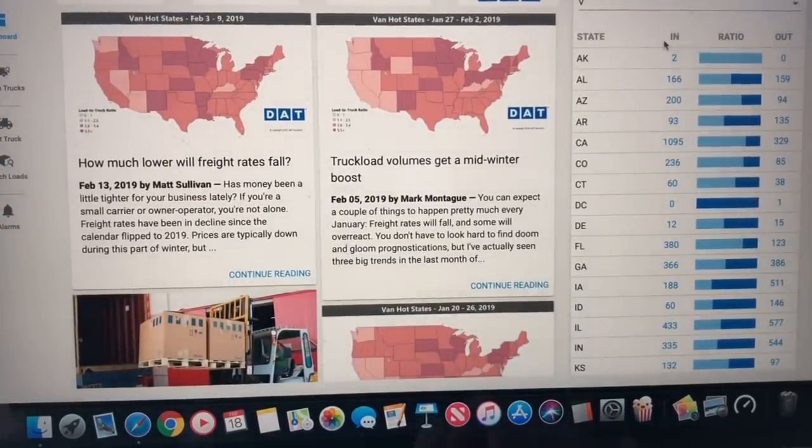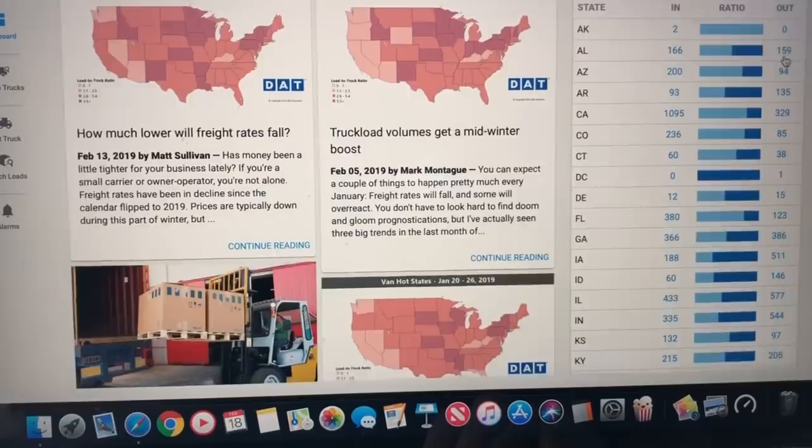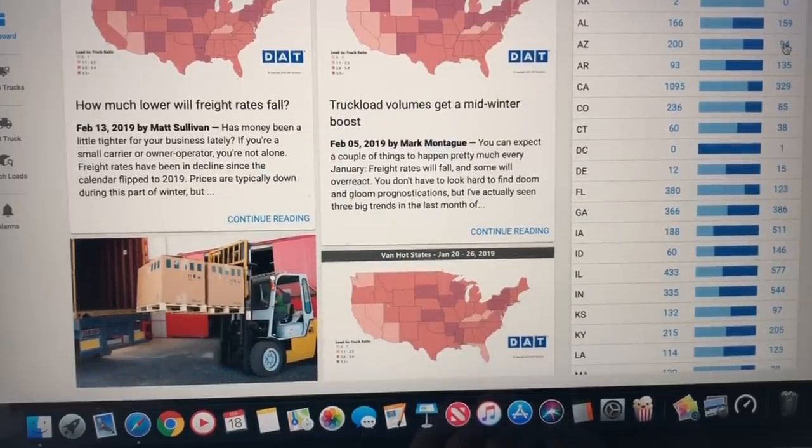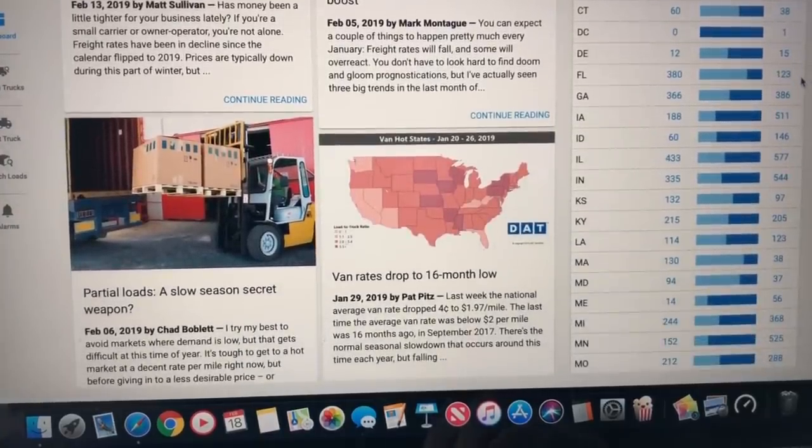Right here, if you look at this, it says in and out. Based on the dashboard loads right now, they've got 2 loads going in to 0 loads coming out. What you want is this number right here to be high. Like Alabama, for example, 166 going in, 159 coming out. That's not a great market to go into. Arizona's even worse, 200 in, 94 out. It's not good. So I'm going to browse through here and see if I can find a good offset that you need to think about.